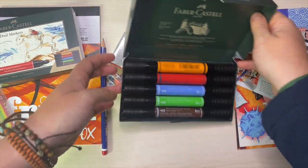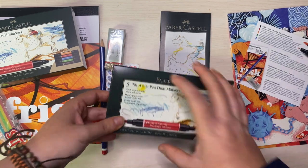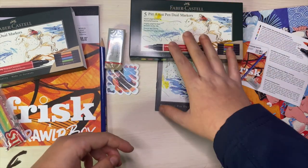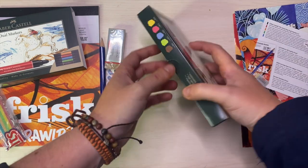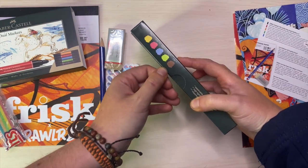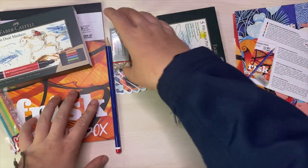And I love this little box. Definitely won't be taking them out of this box. It's lovely. Okay, so I've never seen these before. I've never heard of them. So I'm interested to try them out. Let's have a look. So from this image here, they look a bit pastel-y. But is that because they're transparent and they can't really show the colours quite as accurately?